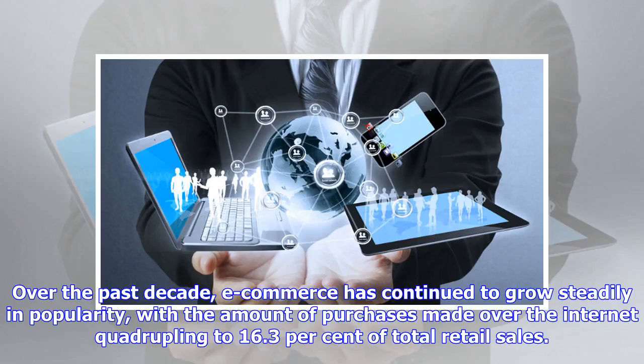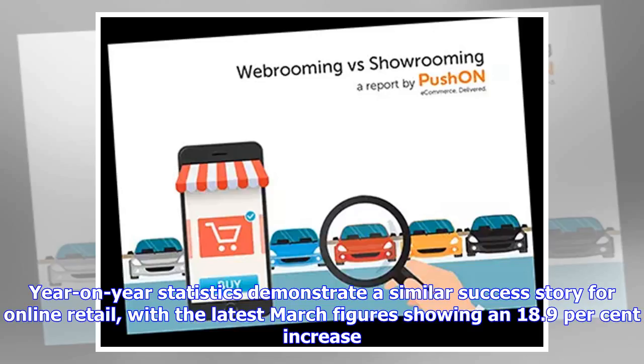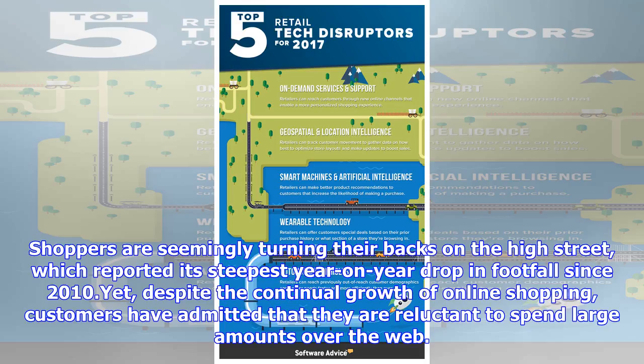Over the past decade, e-commerce has continued to grow steadily in popularity, with the amount of purchases made over the internet quadrupling to 16.3% of total retail sales. Mobile and tablet e-commerce sales have also seen a combined rise of 40% over the past 4 years. Year-on-year statistics demonstrate a similar success story for online retail, with the latest March figures showing an 18.9% increase.